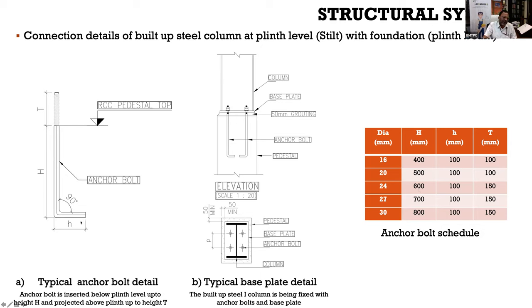And to provide proper anchorage, if you leave it as it is, in the event of overturning, this will simply come out. So you have to give a 90 degree bend. So this 90 degree bend is very important. Although it may look to you a trivial thing, this bend needs to be provided with a sufficient length, which is denoted as H. So this H, suppose for a 24 mm dia anchor we are talking about, is around 100 mm bend, and then this is around 600 mm, and above plinth you have this threaded length, which is 100 mm. And over this, your threaded nut and bolt will come.